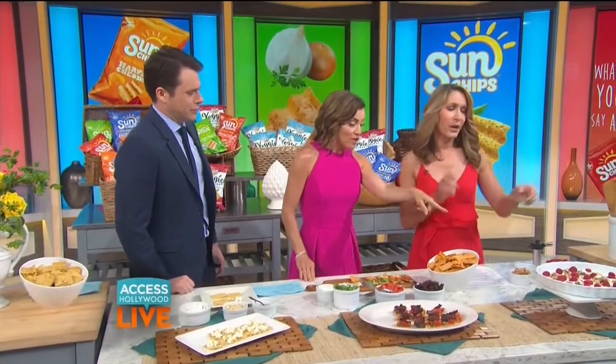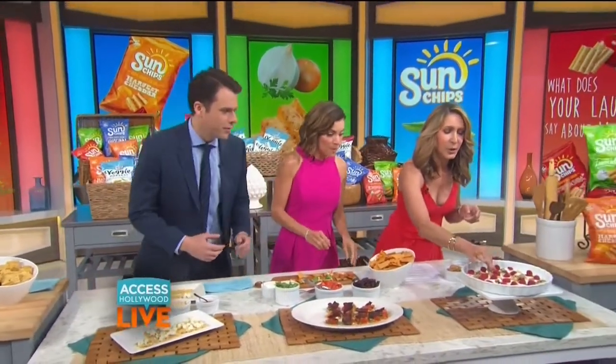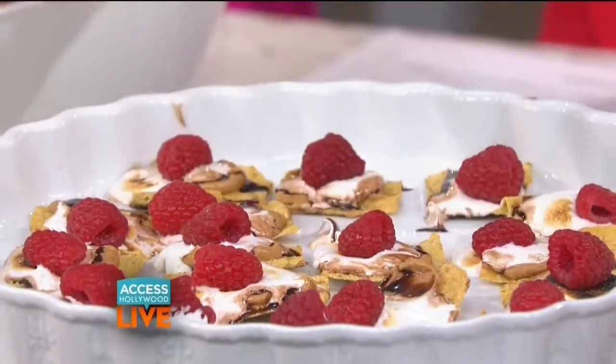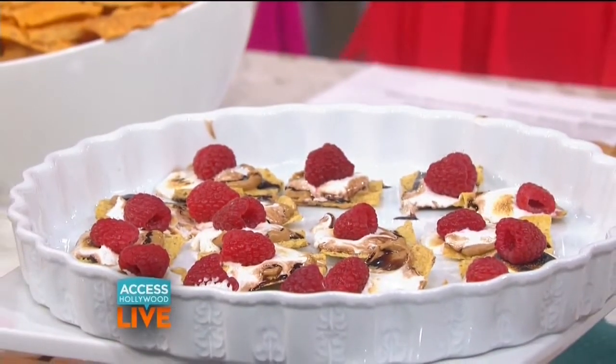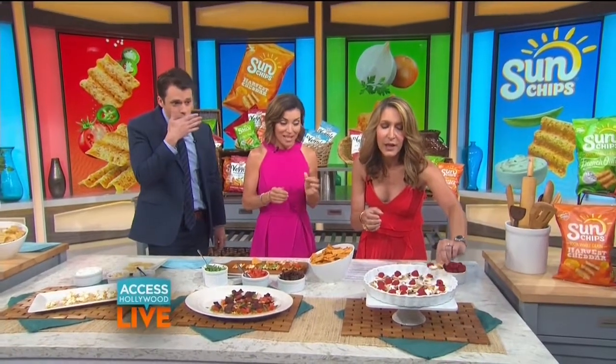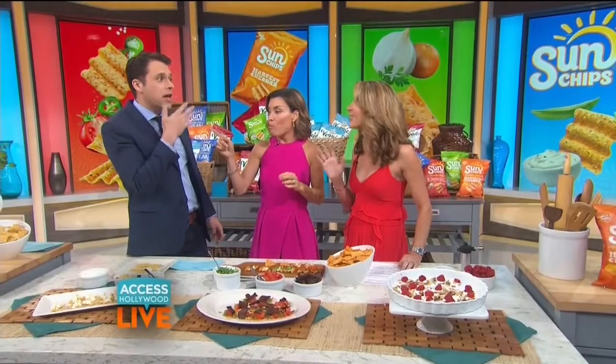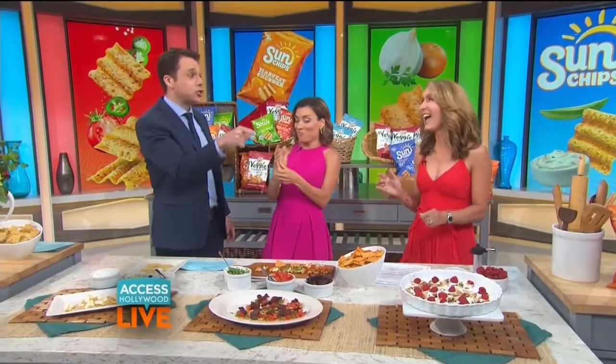What's the final one over here? Okay, the final one, I'm going to pass you some of these. Is it a s'more? It is the Sun Chips version of a s'more. It is peanut butter, marshmallow fluff, dark chocolate sauce. You use your little creme brulee torch, and then you top a raspberry on it. Eating on camera has long been my nightmare, but this is so delicious.